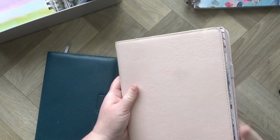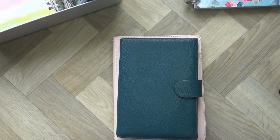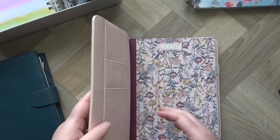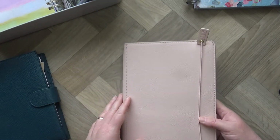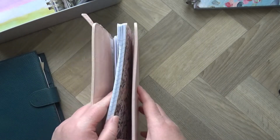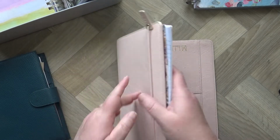Camp NaNo didn't go very well in April, and I don't know whether I'm going to be doing Camp NaNo in July. I haven't decided yet, but I definitely will be doing NaNoWriMo come November. So this cover is the pink one, and I know it's upside down.